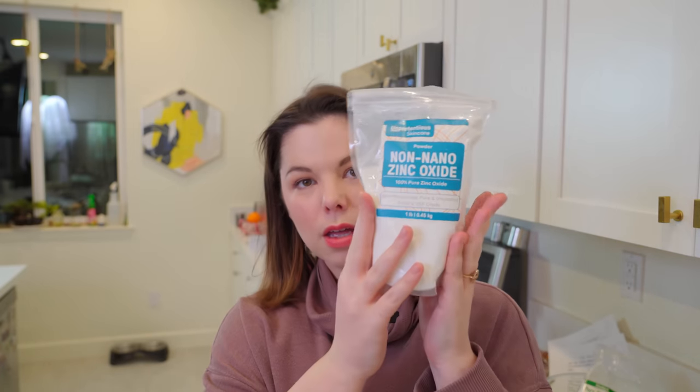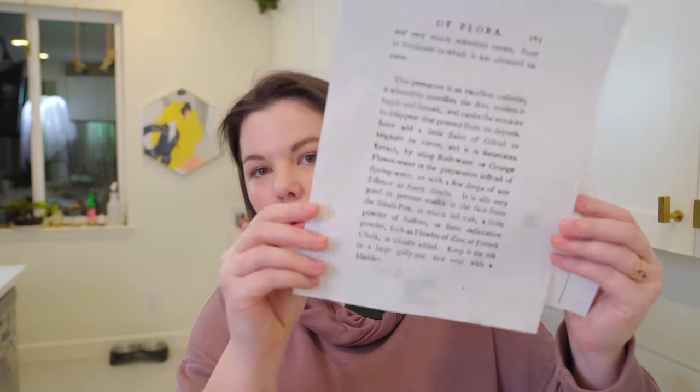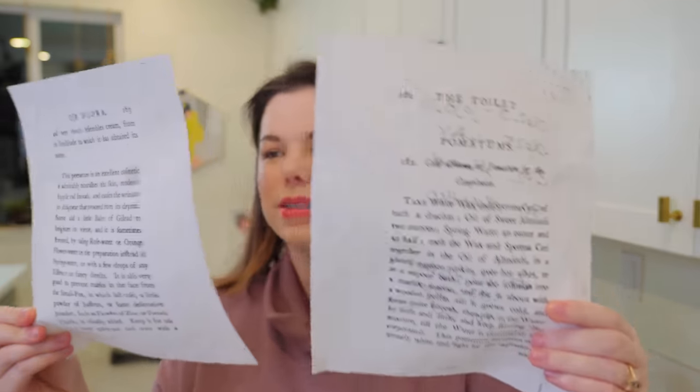So the next and final version I want to make before I have to go and feed my dogs is that I want to try actually adding a little bit of zinc powder into the third and final batch. I have some cosmetic grade zinc oxide powder and I want to add a little bit of this. Now here's why I want to do that. Now my very greasy recipe.